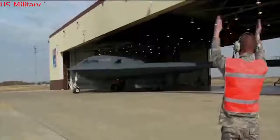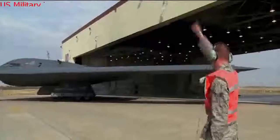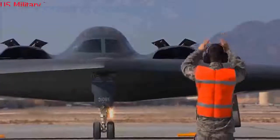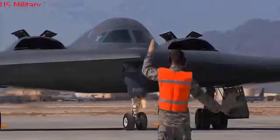For this reason, many senior Air Force developers have explained that, moving into the future, stealth technology is merely one arrow in a metaphorical quiver of offensive attack capabilities used by the B-2.